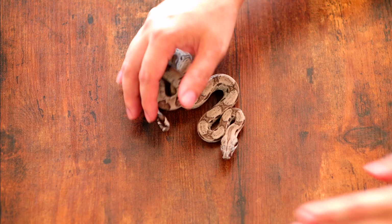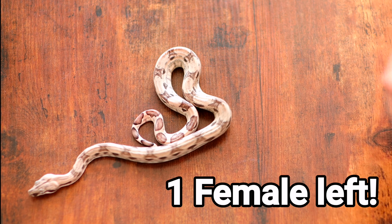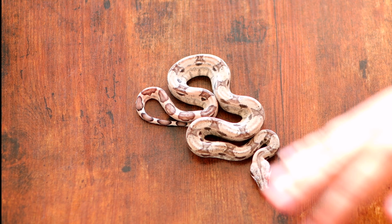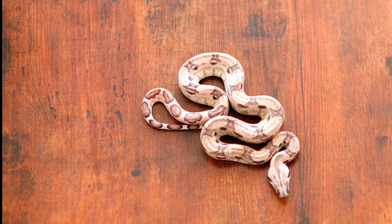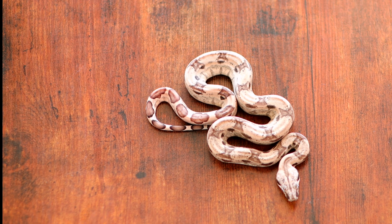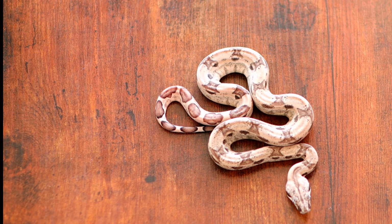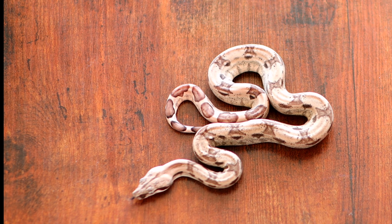Let me get the next one. And for these, I do have males and females available. I sell these for $400 Canadian. And once again, can ship all across Canada pretty reasonably. If you're outside of Canada, it's a little bit more expensive, but you can always let me know where you are and I can get a price for you, no problem.